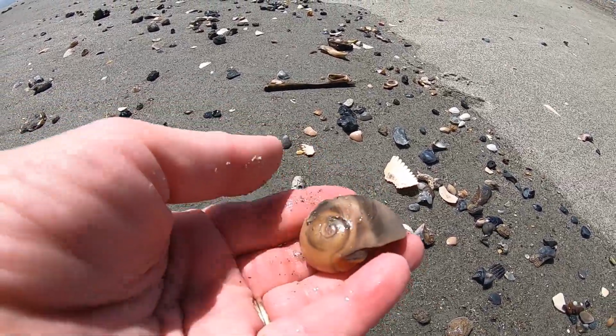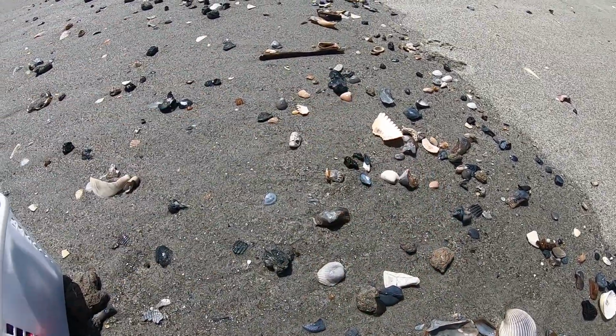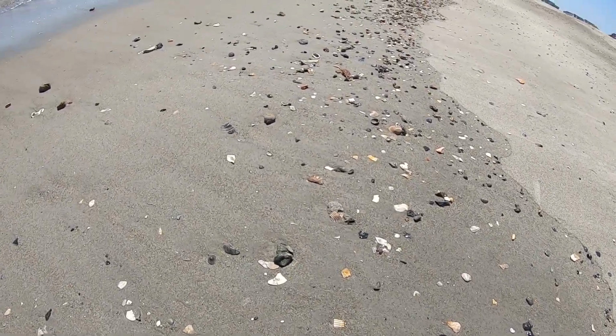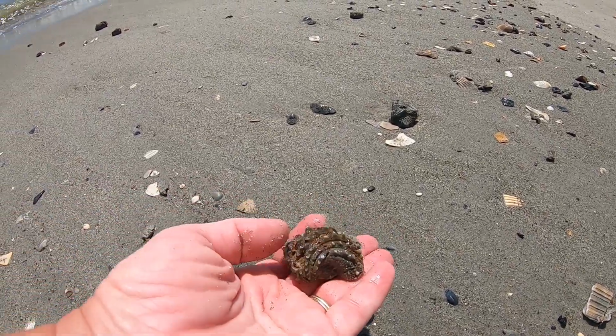Big shark out there. Again, these pretty olives are everywhere out here too. It's just crazy how many are out here. Look how big this spiny jewel box would have been. It is broken.